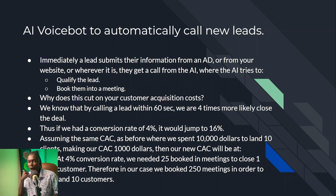a call from our AI system, where the AI system does two things. The AI system first qualifies the lead to see, for example, whether they have the budget, whether they have, let's say, the decision-making power, whether they have, let's say, the actual need, and whether the problem they're experiencing is urgent to actually solve.